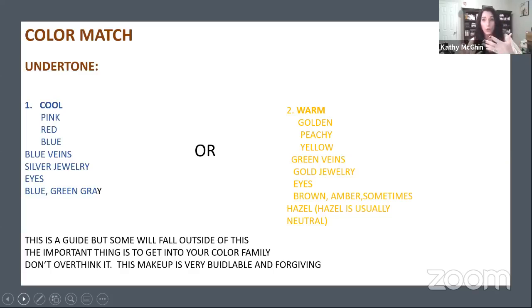So if you're warm, you're going to look into the mirror. You're probably going to see golden, peachy, yellow tones. You're going to see green in your veins. You're probably one that wears gold jewelry. And your eyes are going to be brown, amber, and sometimes hazel. I say sometimes hazel because most of the time I'm hazel.